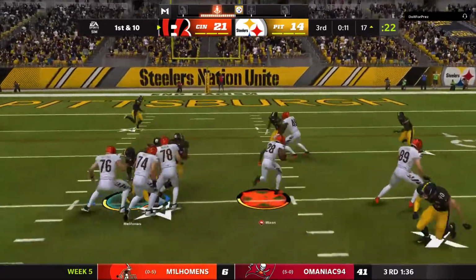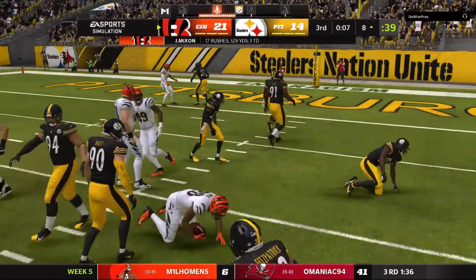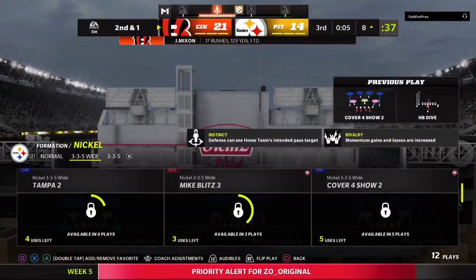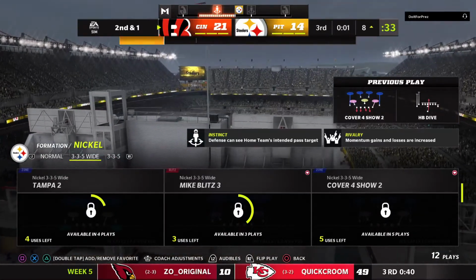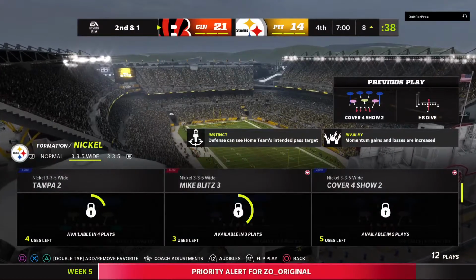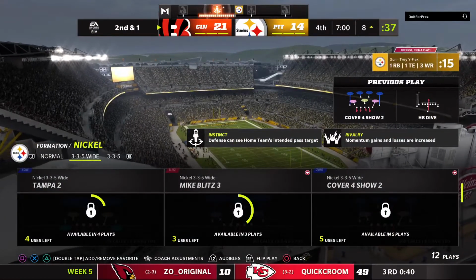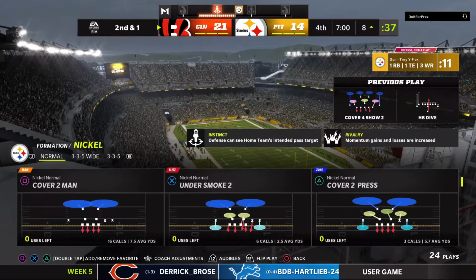Back to Mixon on 1st down. Runs over it. Now this will leave him a yard short. Nice pickup of 9 yards on 1st down. A gain of 9 brings up 2nd down. So both teams trade touchdowns in the third as we're through 3 quarters of play. You're watching the NFL on EA Sports.